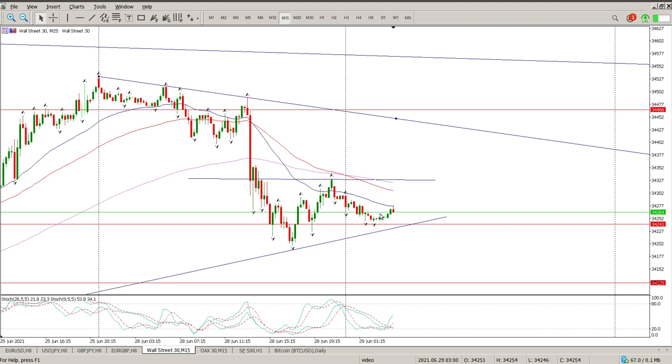If you break this trend line here, or this level here to the downside, 34,241, you're looking for an opportunity to sell into this. Stop is going to be above this area as well, which is 34,330. So 34,330 is your key area for the longs, and also your stop area for any shorts that you may trigger. But we're looking at the 15-minute, that's the view that I have.